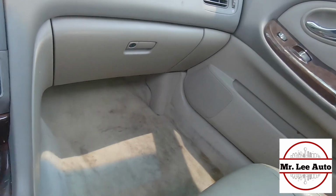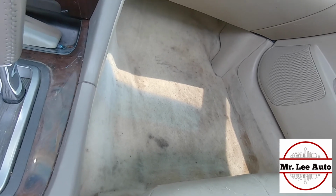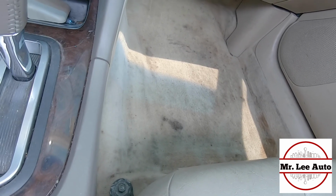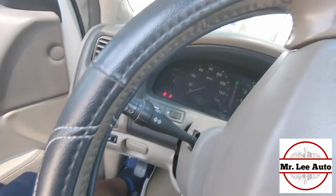But as you can see, the floors, they got some stains in it, so I'm actually gonna do the stains and everything. Like, I purchased an extractor for this, for all of my cars really, but this is the first one. So yeah, I'll be taking all the stains out of the carpeting and everything, but I had to vacuum it up here where the vacuums are free.